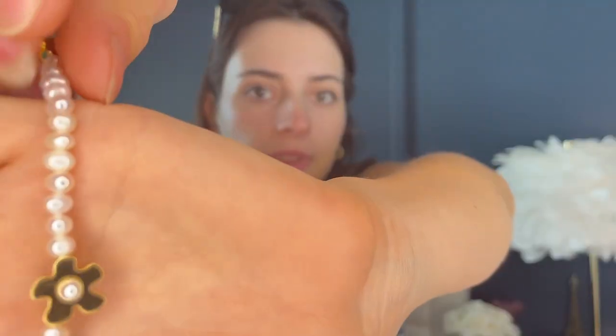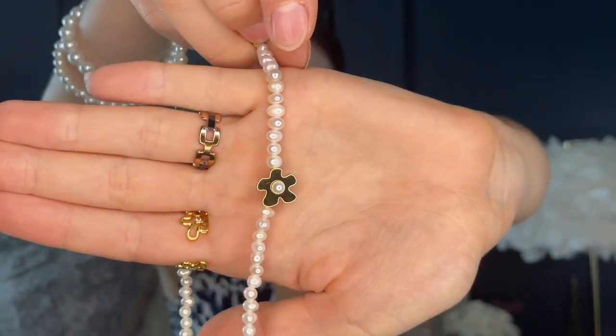I'm just in love. Honestly, everything is so well done. I'm gonna give you a close-up on the flowers once again so you can see. This is the flower. So cute. Honestly, I'm just obsessed. This is so cute.